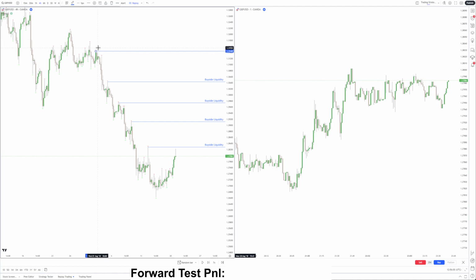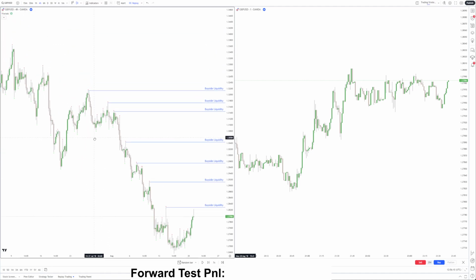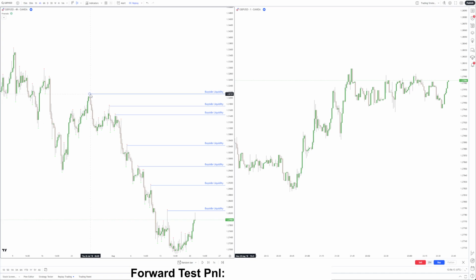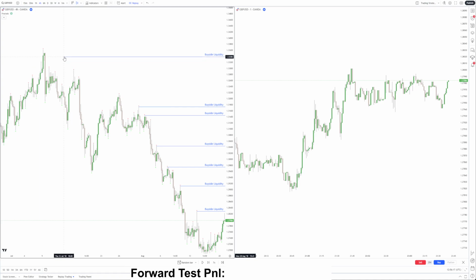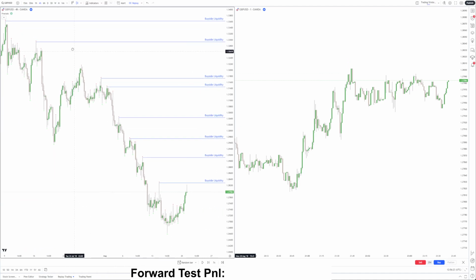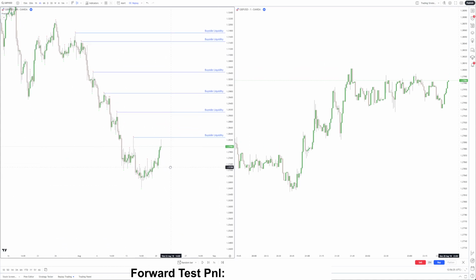Okay, and here's another one there, and here's more here, so we can just clone this. Let's clone this one again. Okay, I think we can get another one here and another one here as well. There you go. So I got all my buy side liquidity marked in.